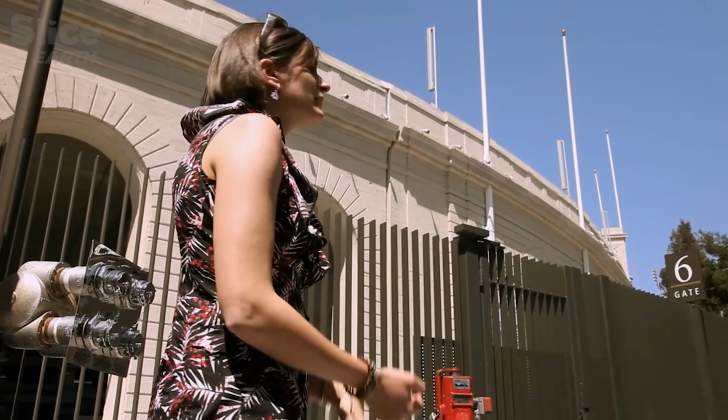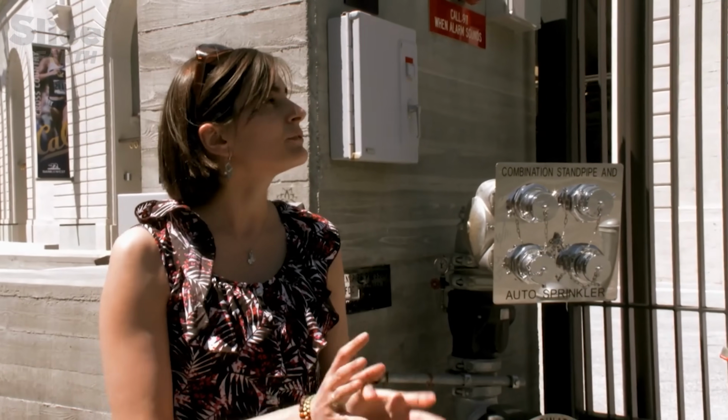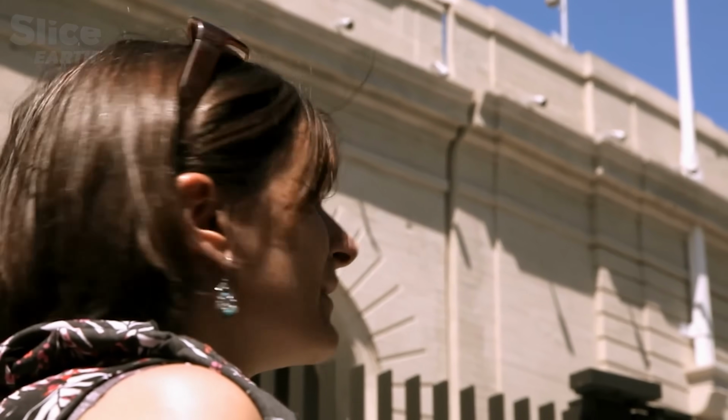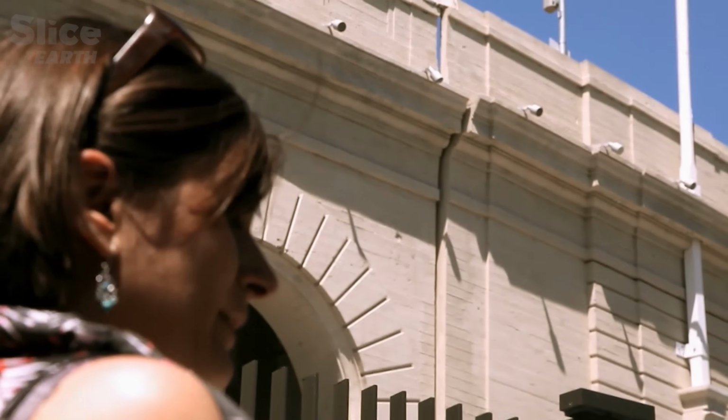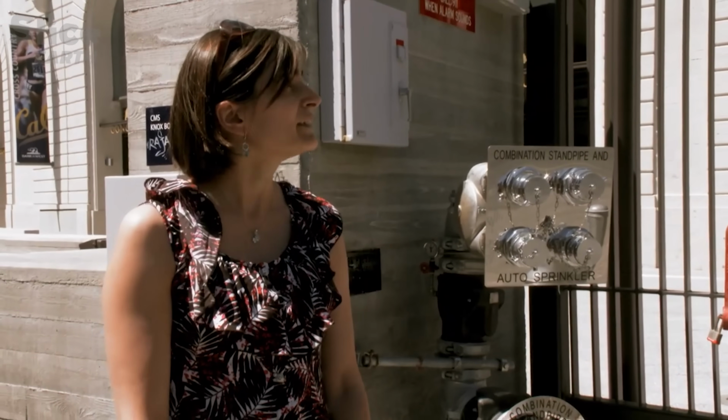So it's been affected over time, even since the structure was built. Deformation is about 40 centimeters, and it proves that the Hayward Fault slides continuously about 0.5 centimeters per year. It's a relatively new structure, but we can clearly see a large deformation with the naked eye.